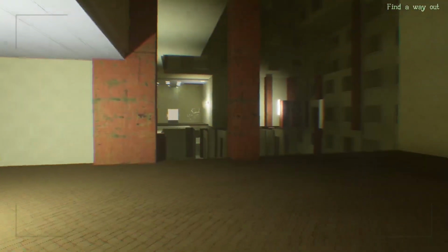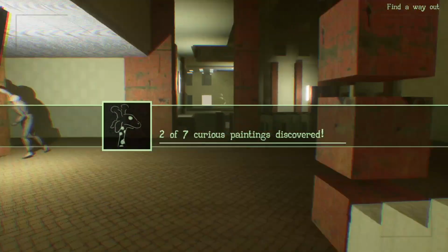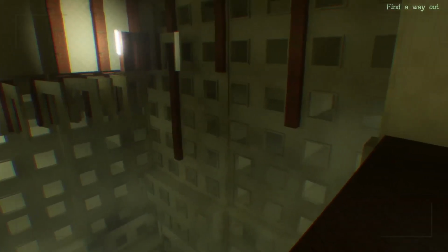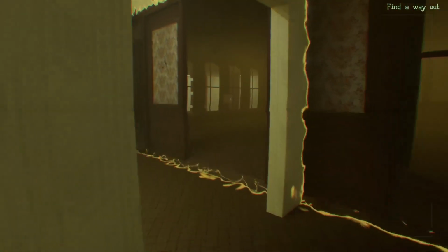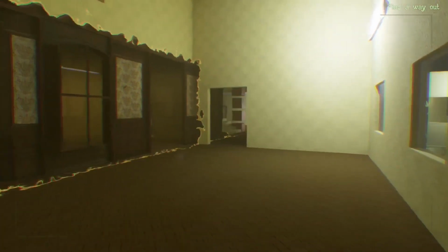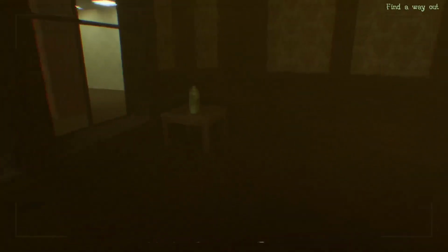Oop. Oh, I don't trust that one made noise. What is over here? Ooh. Don't you dare come over here and push me. What is that? Okay, that's just the wall. I don't like that. Ooh. Keep on moving. Okay, he's still just posing. Oop, almond water.